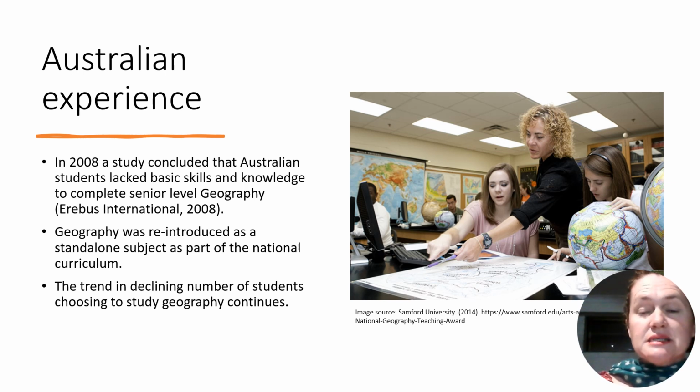That was until a 2008 report concluded that students in Australia lacked the basic skills and knowledge to complete senior level geography. This was addressed by the Rudd and Gillard government in 2011, and geography was reintroduced as a standalone subject in the national curriculum. But unfortunately, the decline in the number of students selecting geography continues.